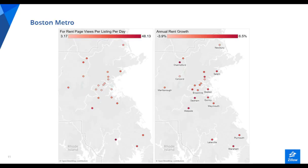So again, strong demand, non-responsive supply. Let's start with an example. What I've got in front of us here are cities across the Boston metropolitan area. So here I've got this big Boston metro, and each dot is a city. If you want to focus on the left first, what this metric is showing us is the number of page views on rental listings per day. So how many times does the average rental listing in this city get looked at per day?